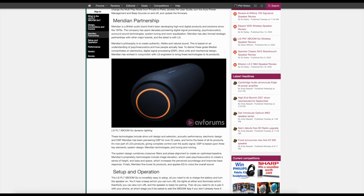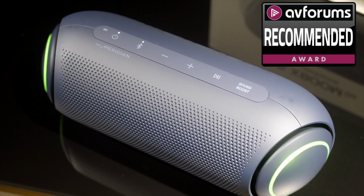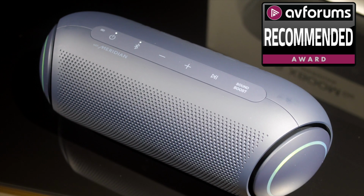And if you're looking for a small, well-built and rugged speaker for background music for your office or parties, the PL7 offers a sound which is much bigger than its physical size, and it comes recommended.